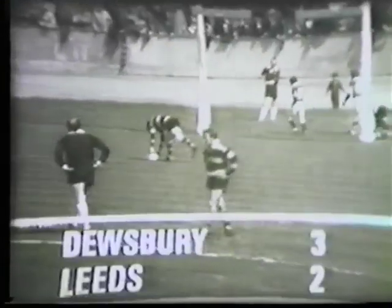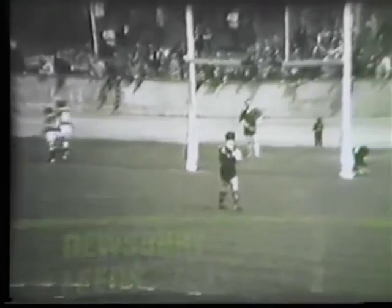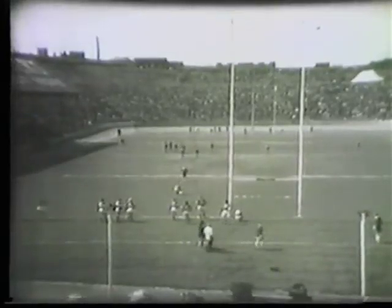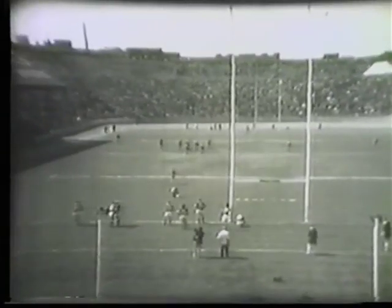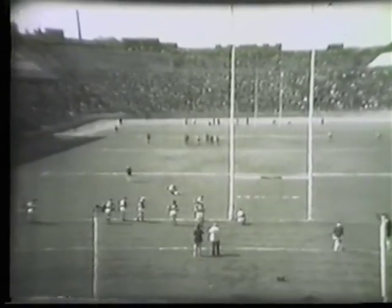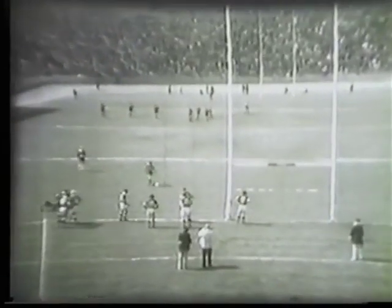Number 4 and number 9, both Stevensons, but no relation at all. Dewsbury going front, 3 points to 2. And it's Mick Stevenson's 19th try of the season. Nigel made it, Mick finished it, and behind the post, on the used flying cock, not often used these days, Nigel Stevenson, who has kicked 145 goals this season. He's got a great record.